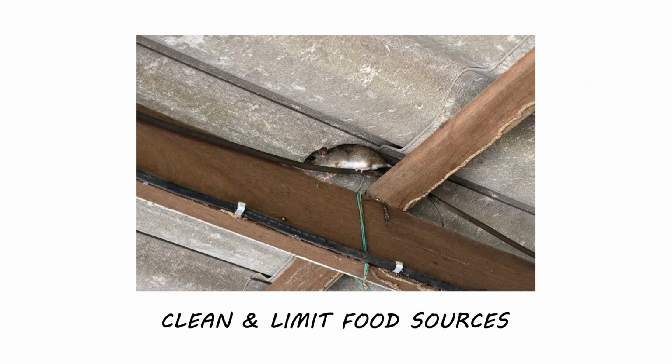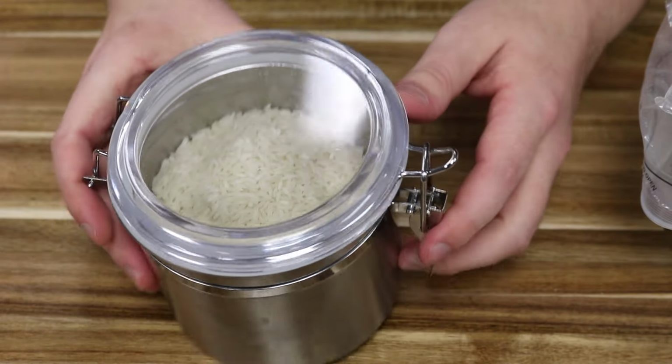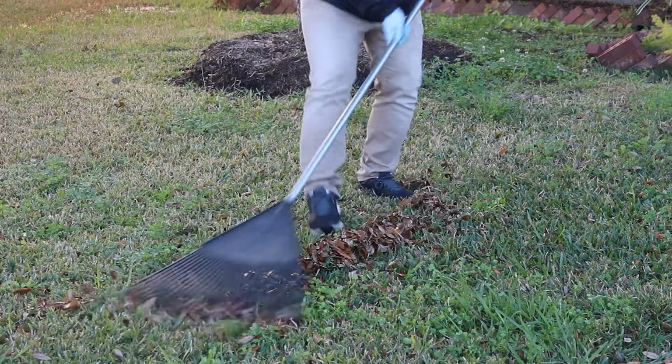The first key to controlling roof rats is to limit their food sources. Roof rats don't travel far from their nests when foraging. Loose foods in your home should be sealed within airtight containers. Check outdoors and remove any fruits or berries that may be growing, and any fallen plant material should quickly be disposed of.